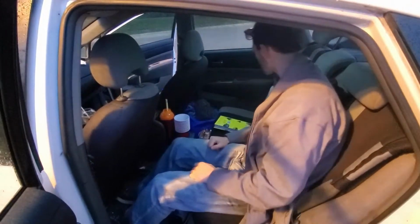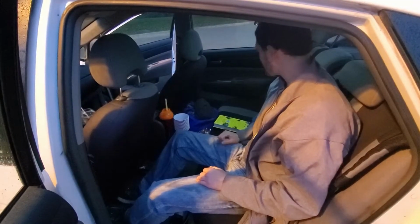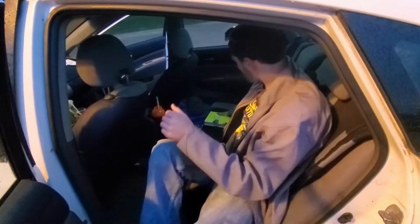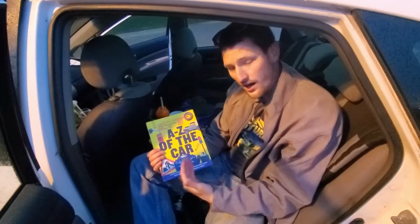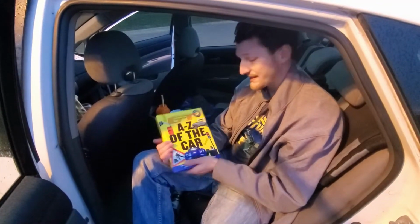It's like Legos. So let's go into the most important part of this vehicle, because it's the only reason you buy one, the trunk, or the boot. I like the book. Oh yes, this is beautiful, I love this book. It's the A to Z of the car. It's made by The Grand Tour. Yes, it's a fantastic book, by the way.